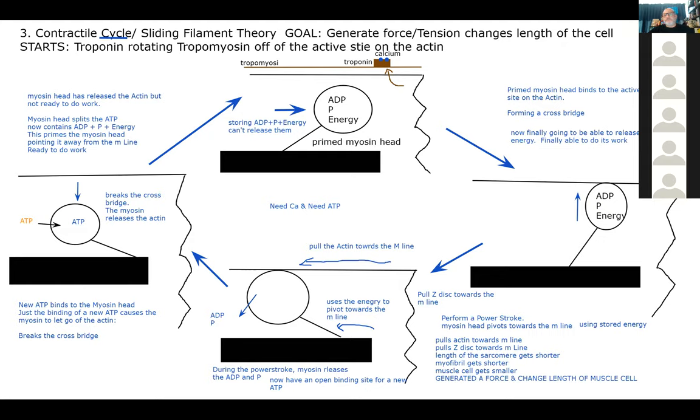The tropomyosin or the troponin blocking the binding sites on the actin. Exactly. The troponin, no more calcium. Our troponin with no calcium goes back to its original shape and rotates back over. Now look and see what happens. Our myosin head grabs, our myosin head pulls, our myosin head lets go, our myosin head reaches. And now when it's trying to grab onto the actin again, it can no longer grab onto the actin.